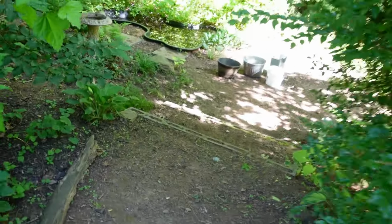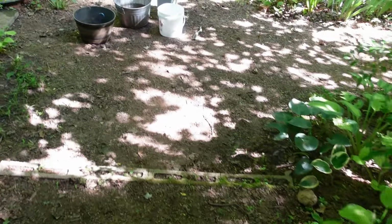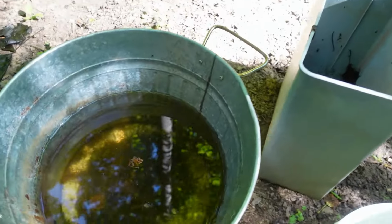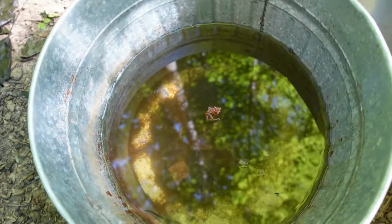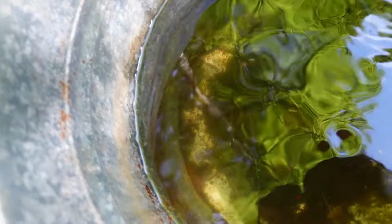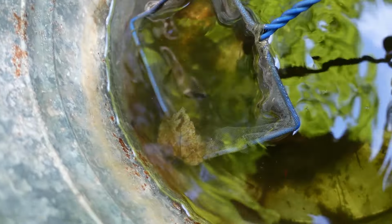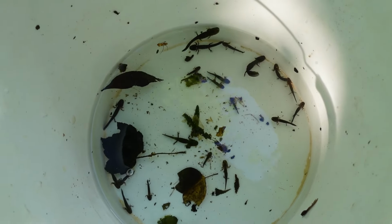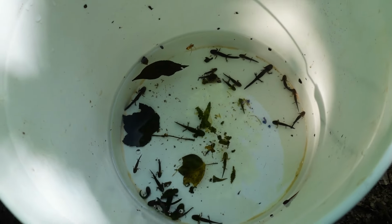But I've already been down here a bit. I've been trying to catch some tadpoles for my mom and dad's pond, but upon catching these, I realized these aren't actually tadpoles. Let me get this one real quick if I can. Well, yeah, there's one right there. Two, three. Okay, so these aren't actually tadpoles. These are the red spotted newt, and that's all I've been catching.